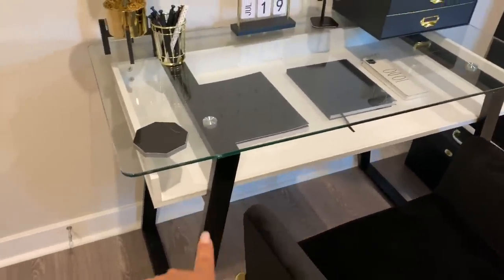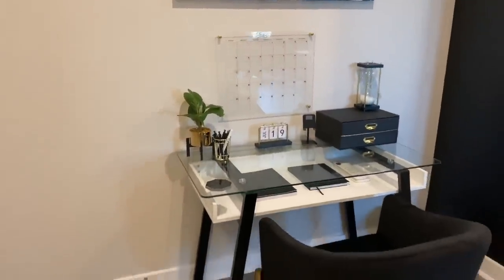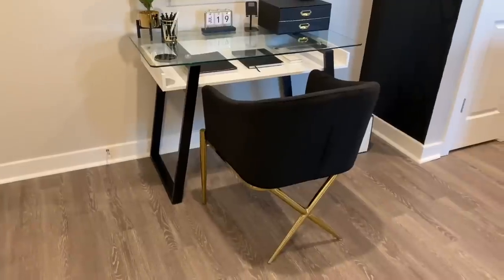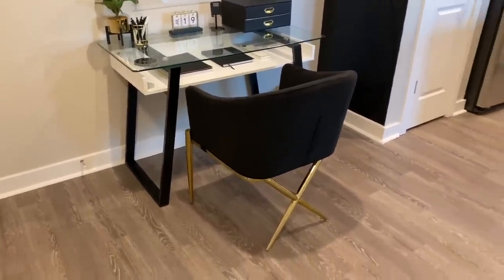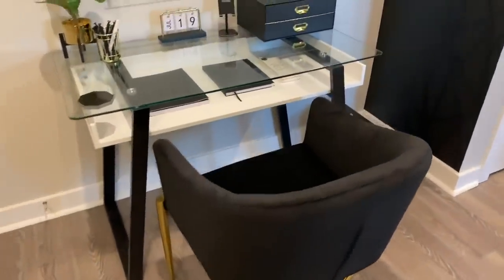They were brown before and I just spray painted them so that they can go with the theme. And then the chair comes from Wayfair, which I'm so in love with because I wanted something very comfortable. I used to have a little white swivel chair and it was so uncomfortable I couldn't do it anymore. So that's very comfortable.